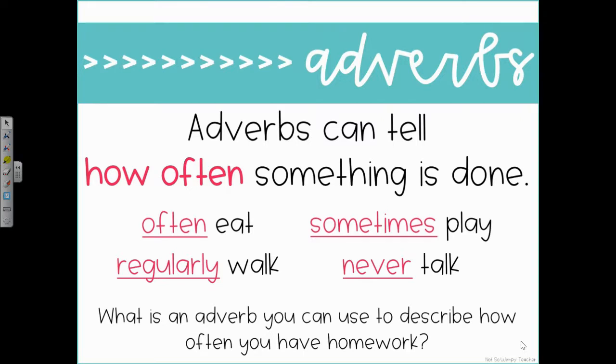What is an adverb you can use to describe how often you have homework? You could say daily, nightly, often, sometimes, occasionally, rarely, never, or always. Those are all good words to describe how often you have homework.